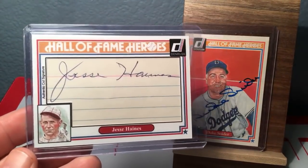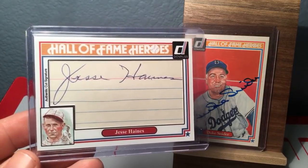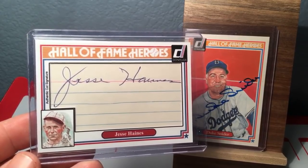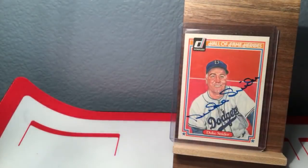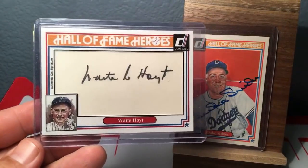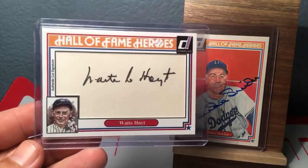Jesse Haines. See how we made the auto framed up to where it fit? If we would have put it lower and centered it into the frame, it would have cut off the J. So you just move it up and make it look good. That's why I don't understand why Topps and all the different companies that have done cut autos before don't do this. There's Waite Hoyt. Look how cool that is, just right in the middle. Bam.